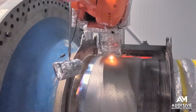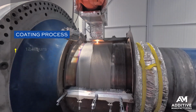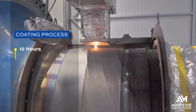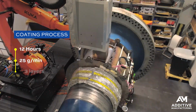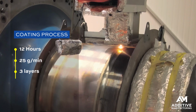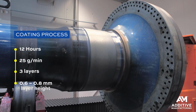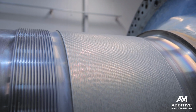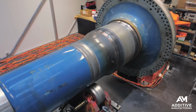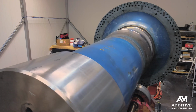The coating process of each bearing area lasts 12 hours non-stop with a powder flow rate of 25 milligrams per minute. It consists of 3 layers of material deposition, having each layer a height of 0.6 to 0.8 millimeters. The 12 hours non-stop is possible thanks to our proprietary and patent-pending automatic refilling hopper, and also the thermal shields designed and developed to protect the robotic optics, our sensors, and the equipment.